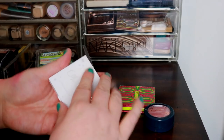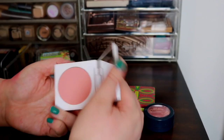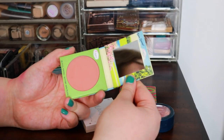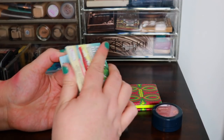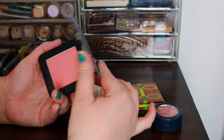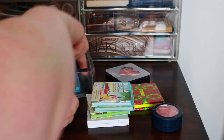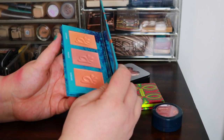I have one from ColourPop. This is a very pretty peach blush. Don't even know the name of it, but it's gorgeous though. The Balm Springs, Frat Boy, and last but not least, Balm Beach. I have the blush from the Creme Shop in the shade Mon Cheri. And then last but not least, I actually have LMR Cosmetics little blush book, which I received in my BoxyCharm.